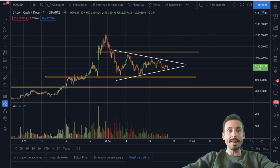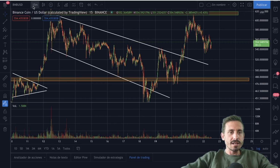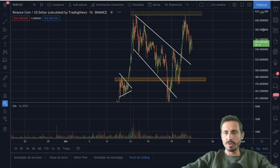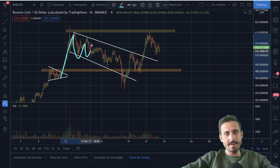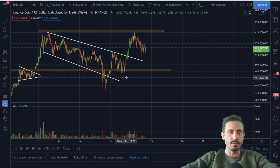Let's take a look at BNB. All right, guys, the BNB chart looking extremely bullish. Let's go to the 1 hourly chart here to get a little bit of noise out of the way. We can see this downwards channel. It is not a bull flag, okay? If you want to get this as the pole and this the flag, this has been too long, so it's totally invalid as a bull flag.